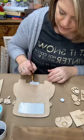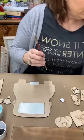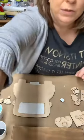All right, and you'll see that better when it dries. It'll get dark again. So I think we're done with the white. I'm gonna put it in the water. I'm doing good tonight. I'm gonna keep all my brushes in water.